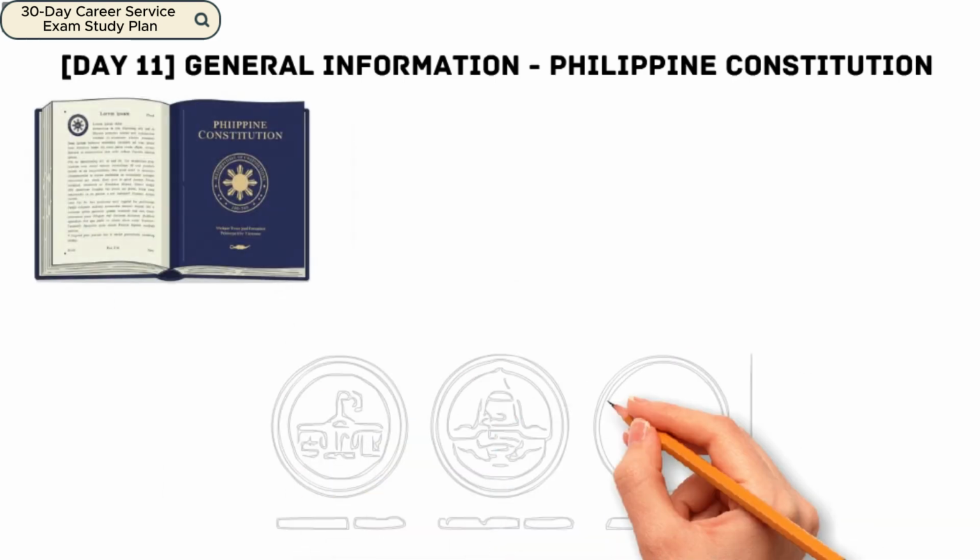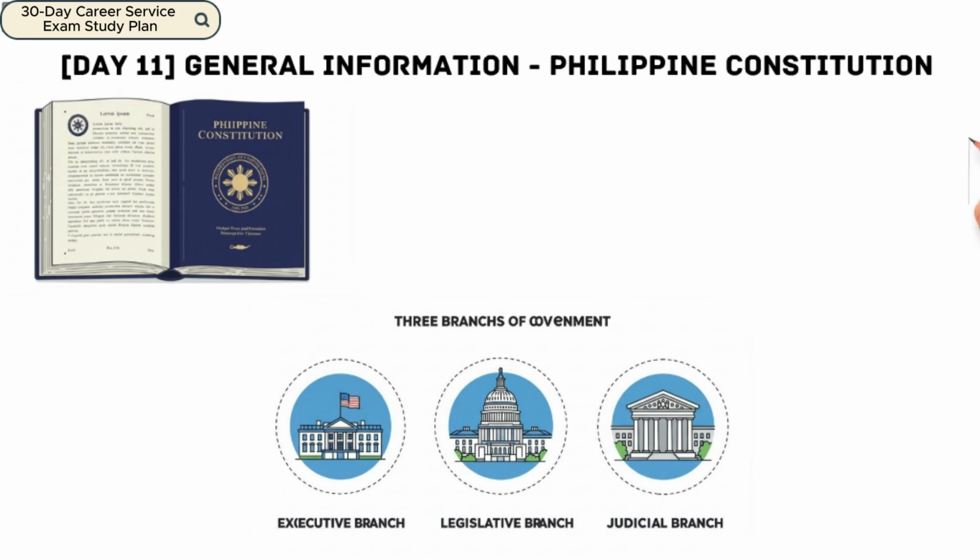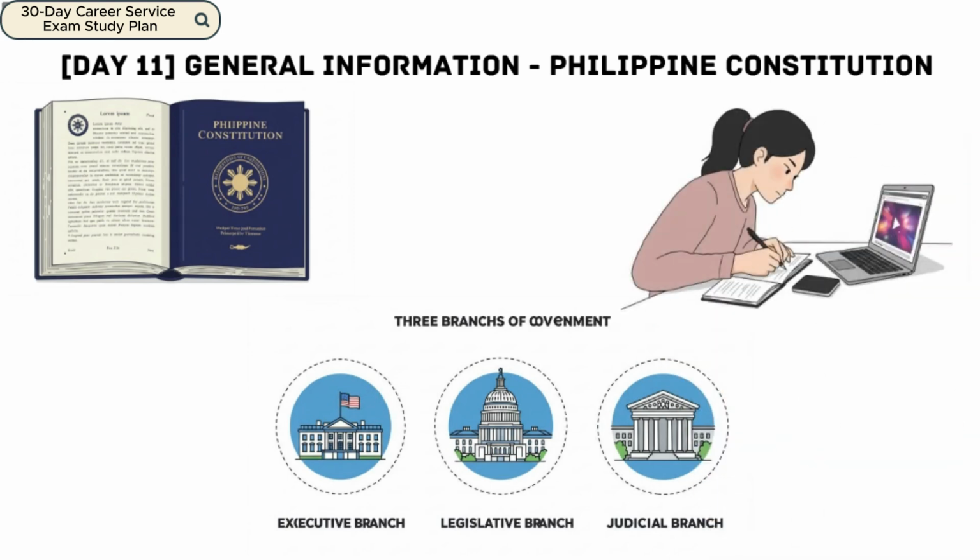Focus on key articles about citizen rights and government structure. Watch a 10-minute video summary to complement reading the text. Take notes on important points like the 3 branches of government.